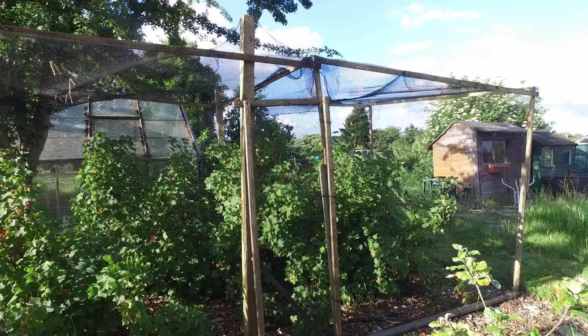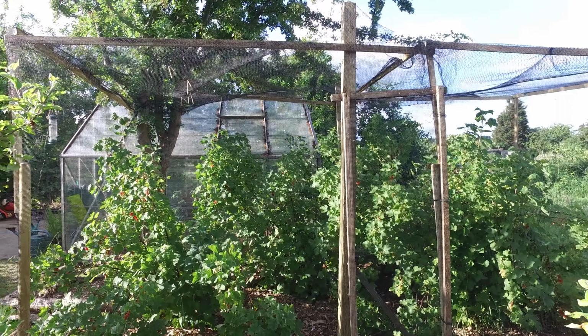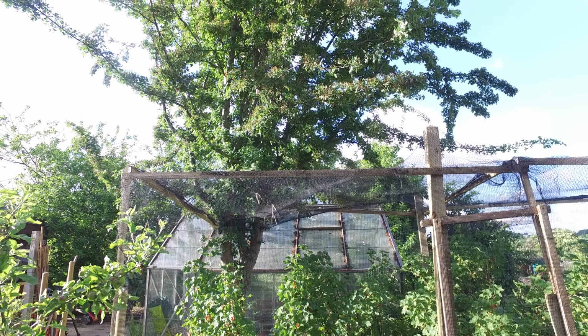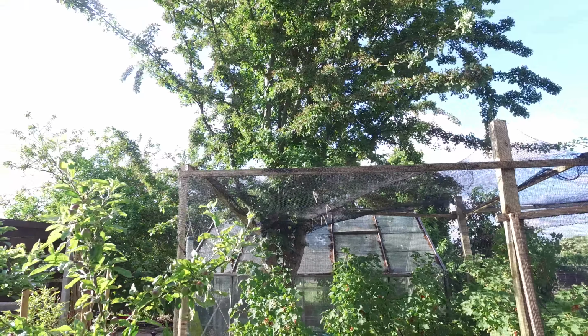There are not many fruit cages that allow for a self-sown hawthorn tree through the roof of the cage. It seems to be stopping the blackbirds at the moment.